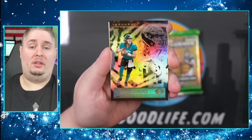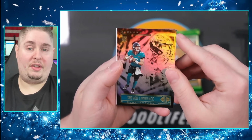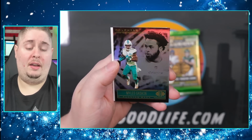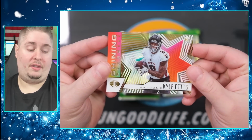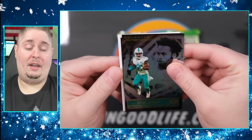Speaking of special, we have Trevor Lawrence right off the rip, right on top. Little bit of a soft corner there, unfortunately. Kyler Murray. Myles Gaskin. This is going to be our first auto right there. We have a Shining Stars for the Falcons, Kyle Pitts. I'm sure that one might find its way to my friend Matt. And our first auto.